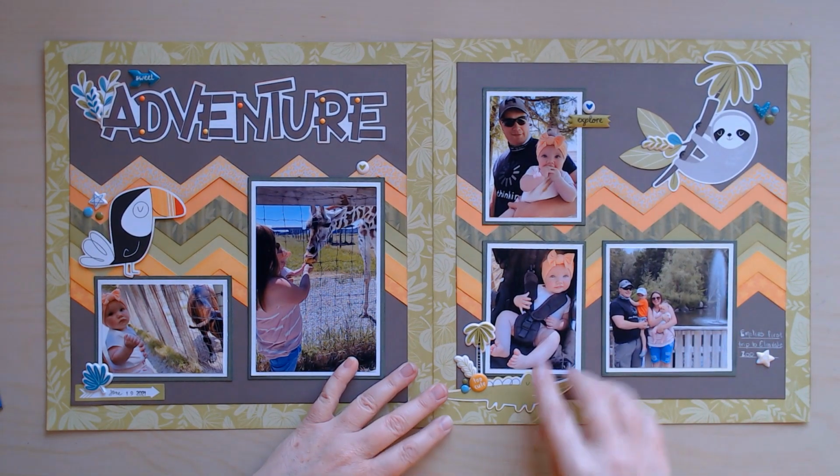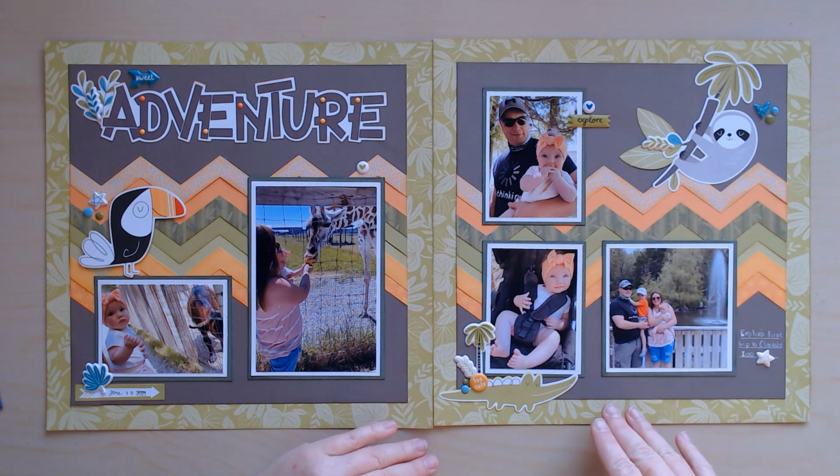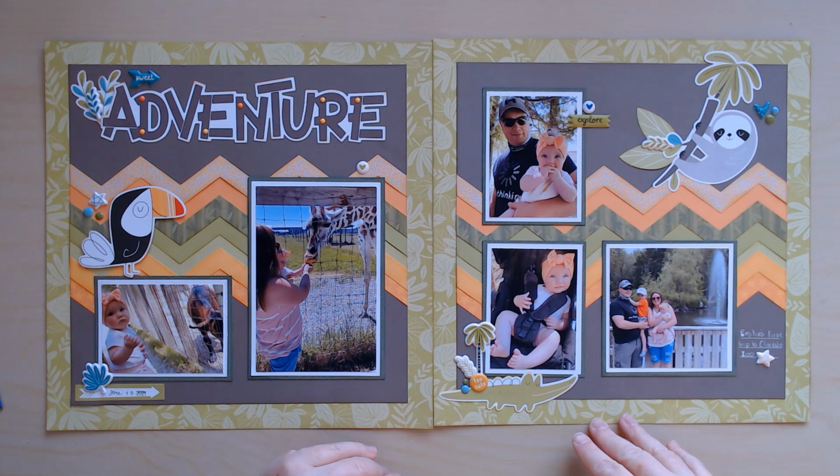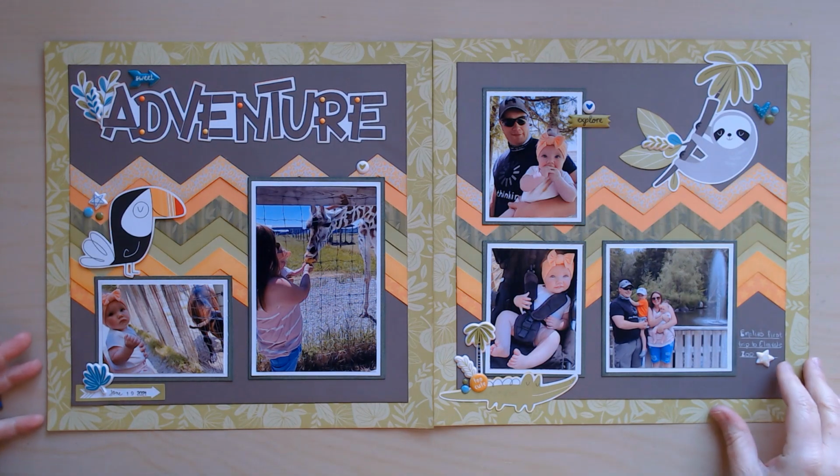It's super cute. And again, the chevrons were already cut. You just had to punch them out of the page and layer them up. And in the instructions, it said to fringe them. And I do have fringe scissors, but I didn't have them with me. And I was like, you know what? I'm just going to make the layout because that's what I brought. And I did, and it's perfectly cute.